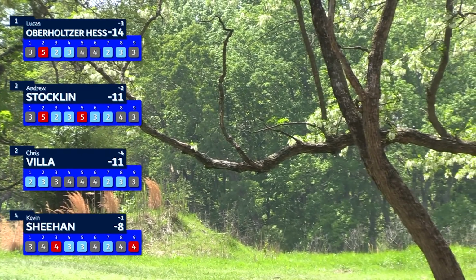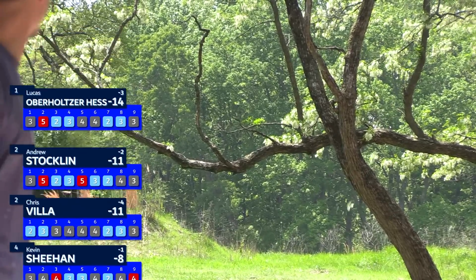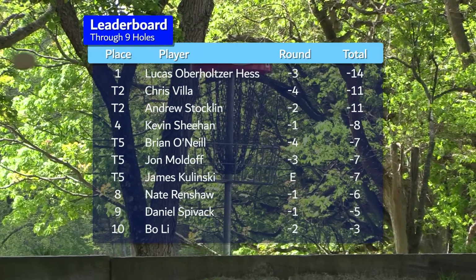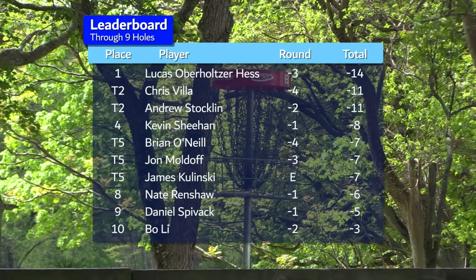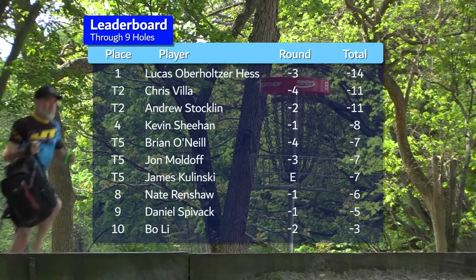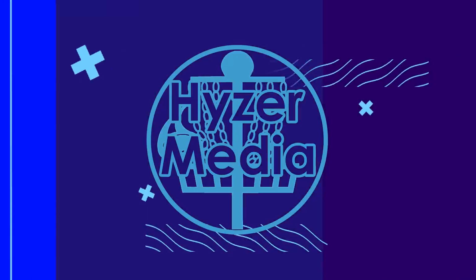We've got ourselves a good, interesting battle here at the top. Lucas Oberholtzer Hess has been able to hold on to his lead that he started the round with. The rest of our lead card is looking to make up some ground here on the back nine and make this an interesting finish for us. Yeah, and Stafford has a lot of scoring opportunities, a lot of par fours and fives out there, so you never know what's going to happen.